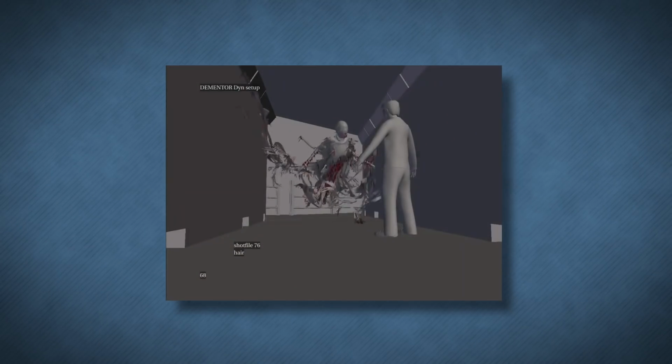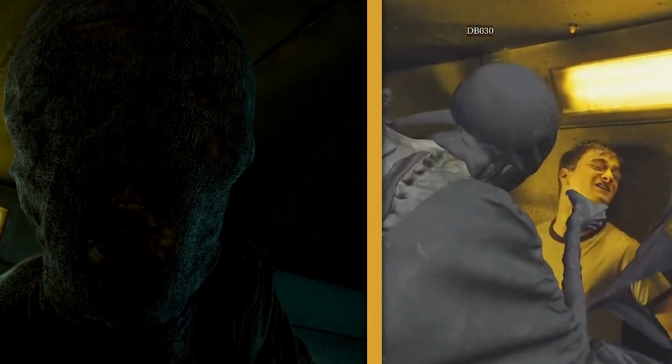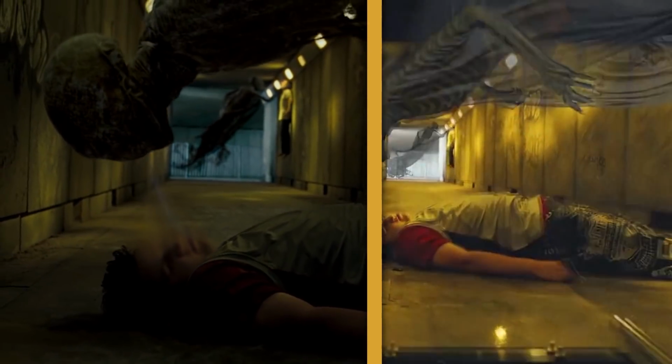For this scene in particular, actor Daniel Radcliffe had to be suspended on a seat that went between his legs and, to be honest, doesn't look all that comfortable, while the Dementors were then added in post.